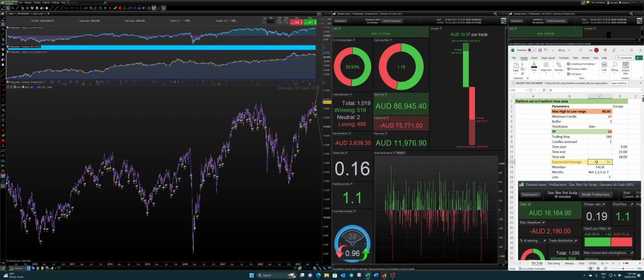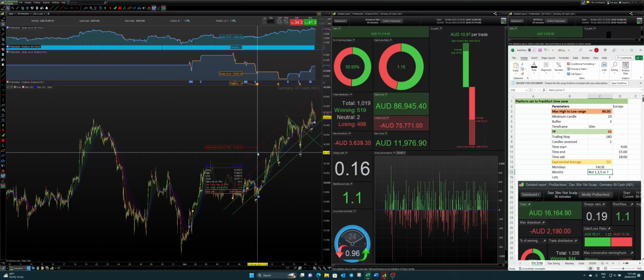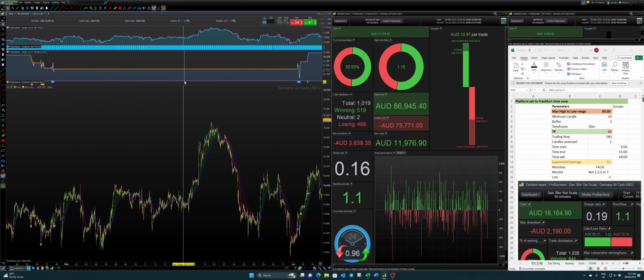The exponential average is still being used as a trend direction filter, and we don't trade Mondays, and then these are the months we would typically not trade. All right. So moving on, let's zoom in a little. Now let's just look at May only. Now at this stage you can see no trades being taken in May.